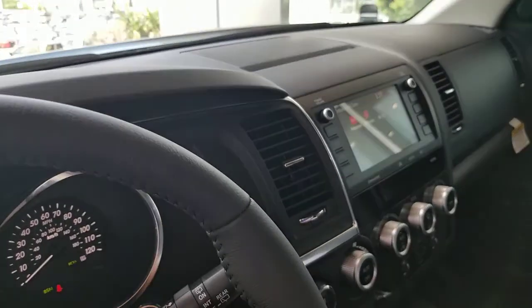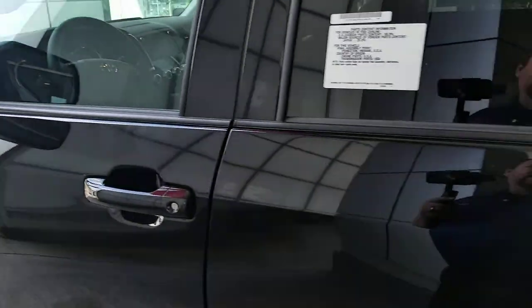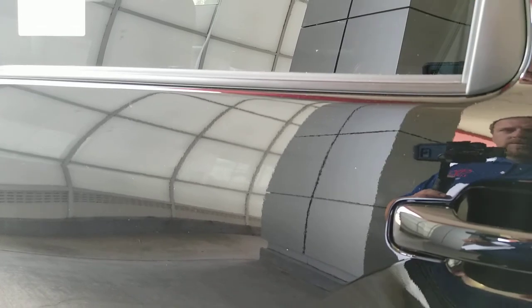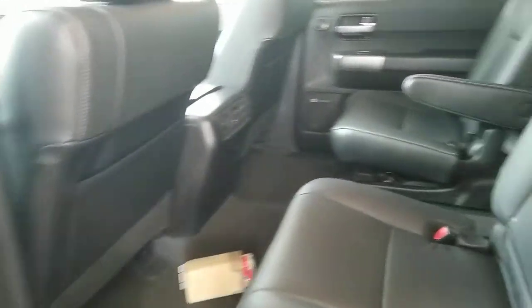Let me see. I'm going to go ahead and shut this down here right now, just because I want to go into the back seats. I'm going to show you your captain's chairs in your back seat. So you have a 7-passenger seating in here, and I'll unlock it because I played with the door locks for you guys. So you're going to have a 7-passenger seating.